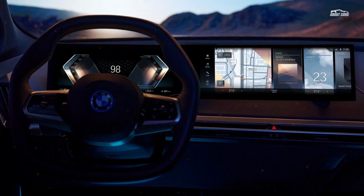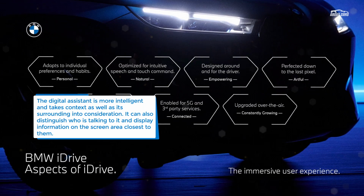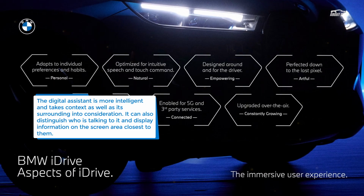Besides the trusty bubbles, the digital assistant is more intelligent and takes context as well as its surroundings into consideration. It can also distinguish who is talking to it and display information on the screen area closest to them.